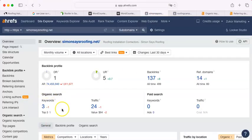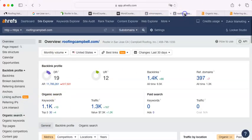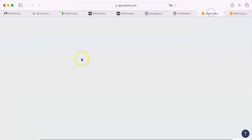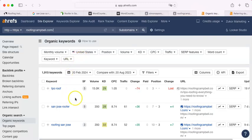Now, as I said, you have 3 keywords. You should have more than that. Campbell has 1,100. Again, this is a foot race that you want to win. You want to get more keywords than they do. And I'm going to show you what their keywords are. A bunch of them are just variations on a theme.